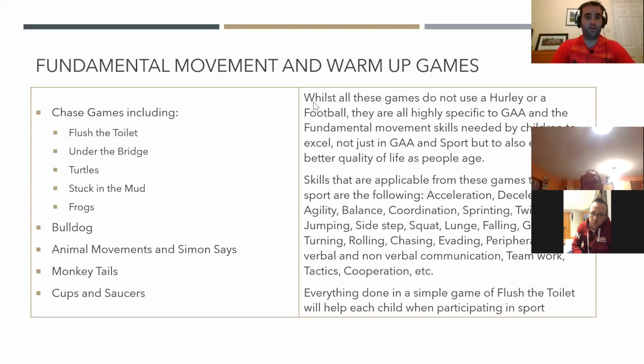As I said, if you're playing flush the toilet, there'll be acceleration, deceleration, agility, balance, coordination, sprinting, twisting, jumping, sidestep, squatting, lunging, falling, getting up, turning, rolling, chasing, evading, peripheral vision, non-verbal and verbal communication, teamwork, tactics, cooperation. So there are massive benefits to just playing one game of flush the toilet, where you might look at it and go, what's that got to do with hurling and football? It's got 100% to do with it.